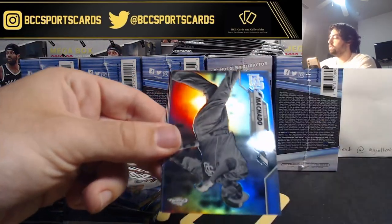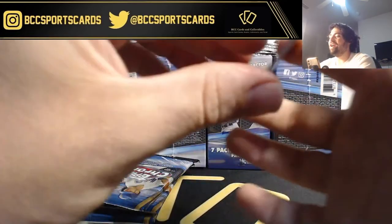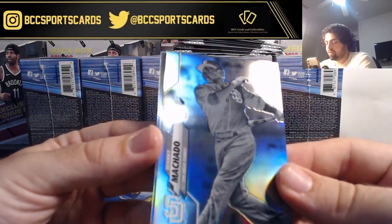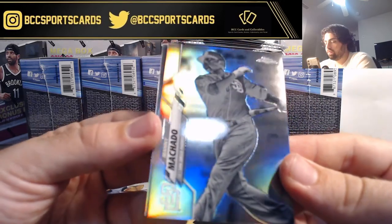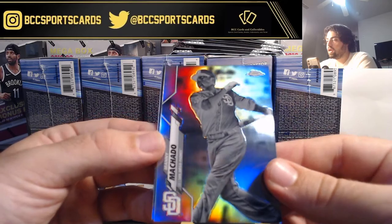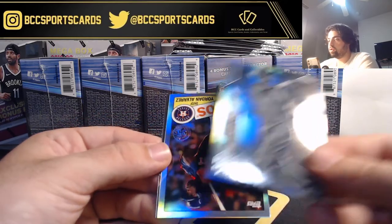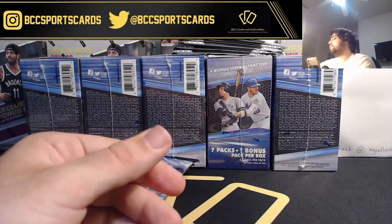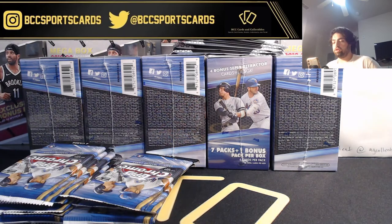Samardzija. Ooh, we got a Manny Machado negative for our Padres. Let's go, Pads. Scooped up a nice one here. Some Machado. A negative. Sweet card there. I love these negatives. Some awesome short prints there. And a Yordan Alvarez 35th behind that. And a Jose Urquidy. Some Astros hits. Nice Yordan 35th. And then our Urquidy base.